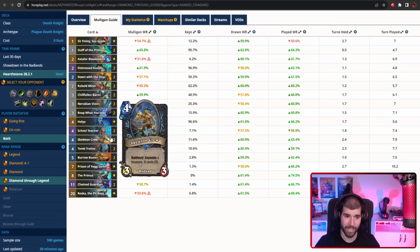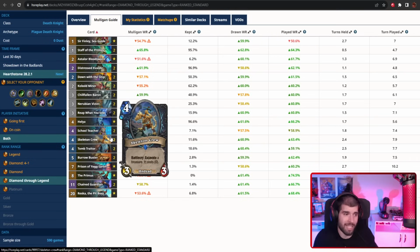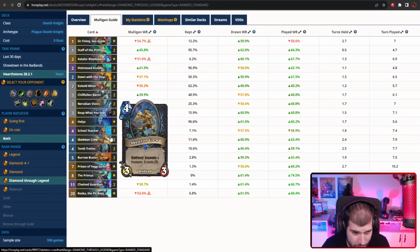Like if you played a Skeleton Crew as your biggest minion, in some cases it might feel good for you to get this as a 5/5 Rush Reborn Lifesteal, but no, it's not Rush Reborn Lifesteal, it's just Reborn Lifesteal, and that's not gonna help you out in most cases.